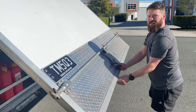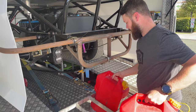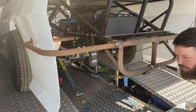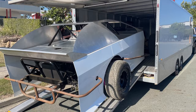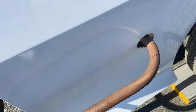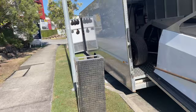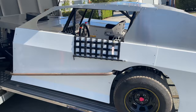Been waiting a long time for this finished product. Not waiting, working hard. Just take a mental note of those straight panels while you can. The only issue we got is, yeah, might need to. Cool. It's funny because they just look like such simple cars, and so much goes into it. Very cool. Slightly different shape.